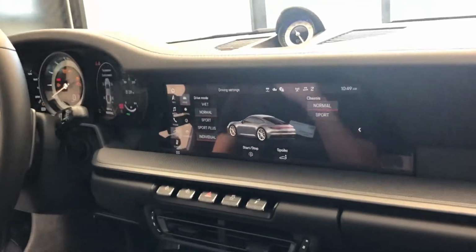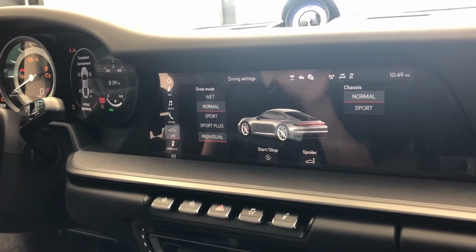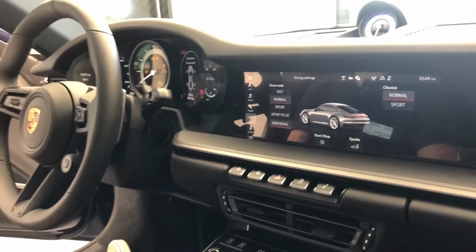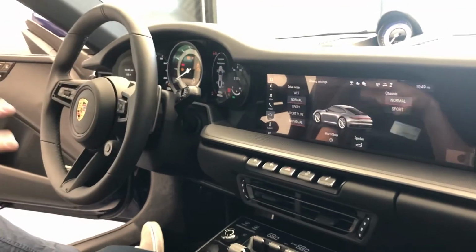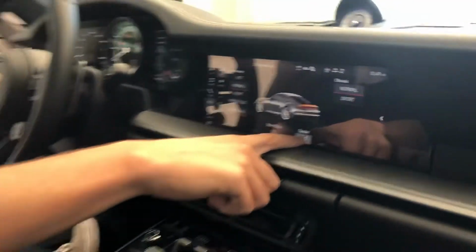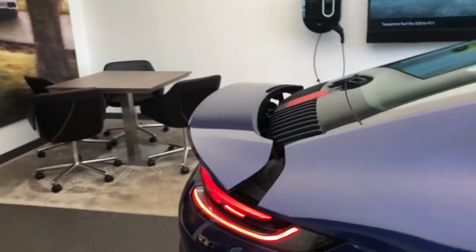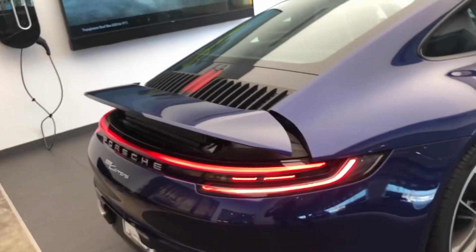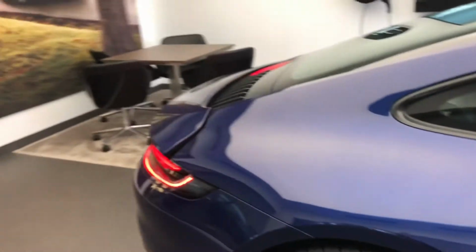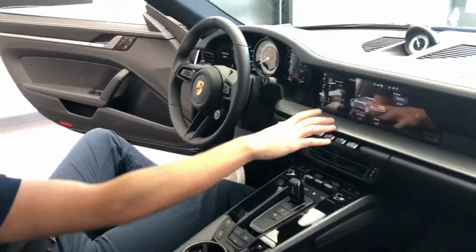You also have different driving modes, as we had discussed up here. You can adjust the chassis between normal and sport. So if you like a little sportier feel while you're driving down the road, hit sport. It's going to give you a little rougher suspension, as well as lower the car to give you a lower center of gravity. You also have auto start stop on this vehicle, which you can turn on and off. And then the spoiler: press and hold that, and it activates the spoiler for you. It's a really nice option to have driving around town. Put that spoiler up and down, and really give the car full style.